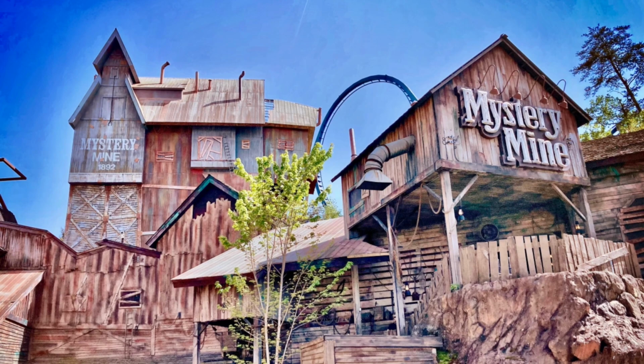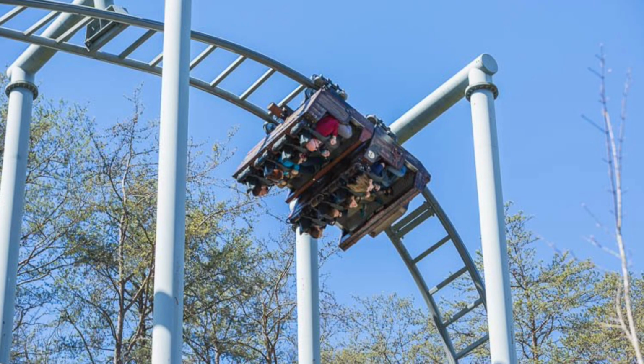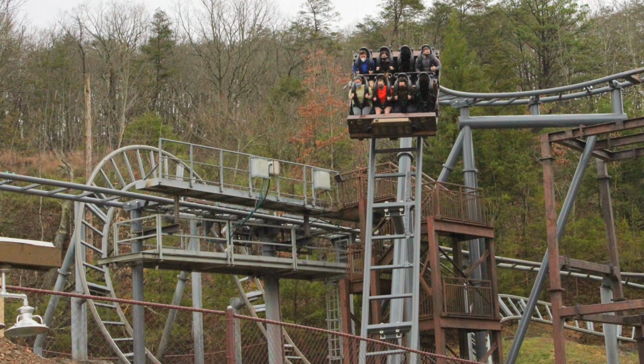6. Mystery Mine. I don't know where to begin with this coaster. This might be the strangest coaster I've ever been on. This Gerstlauer Aerofighter has a max speed of 43 miles per hour, and it has a max height of 85 feet. Let's go through this really confusing layout. When the train gets out of the loading station, it has this dramatic drop. At least that's what it looks like. It really isn't that big of a drop as you see there.